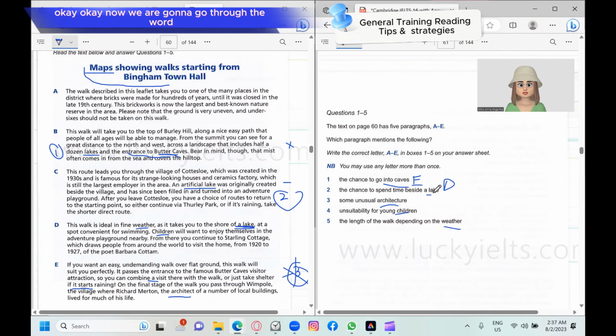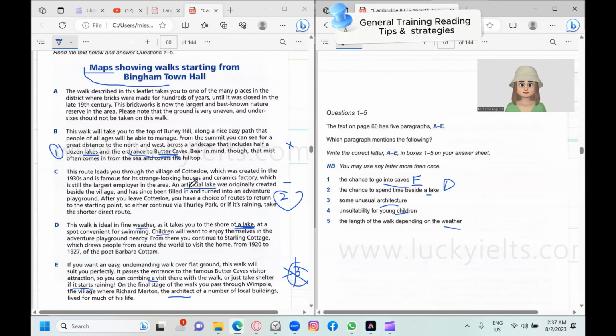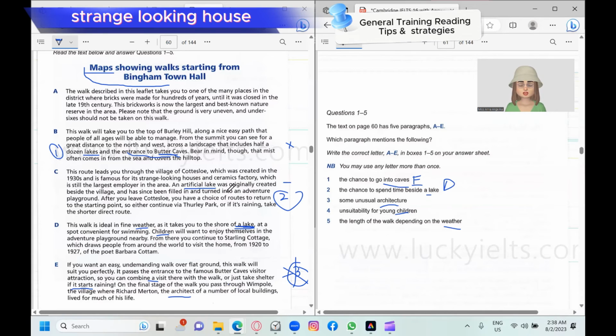The suitable one. Okay. Now we are going to go through the phrase some unusual architecture. Now shape, design, find the word somewhere else also. We found the word architect in E. Besides that, if you think we have the word architect, design, structure somewhere, please find out. Created in strange looking houses, ceramics factory. It's just in E, ma'am. But anything related to it, maybe structure, maybe something.